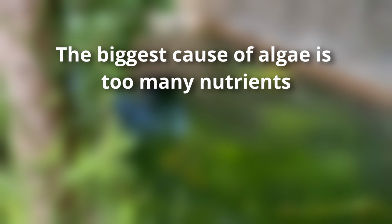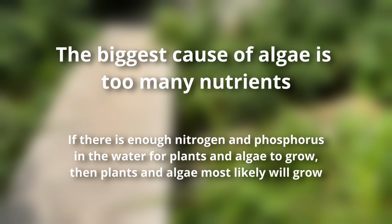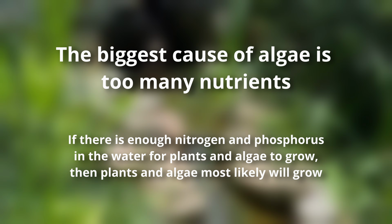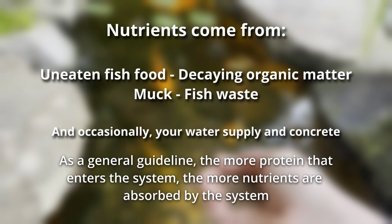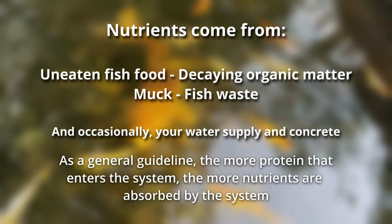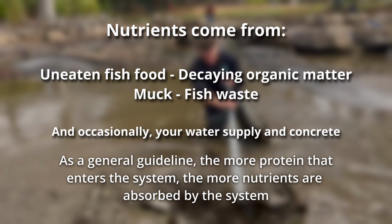The biggest and most common reason a water feature might have a significant amount of algae is because there's just too many nutrients, so the plants and the algae can both thrive. The nutrients I'm referring to are phosphorus and nitrogen, which come from and feed living things. Nutrients in the system mostly come from feeding the fish, but any organic matter or muck in the system can also contribute to high nutrient levels.